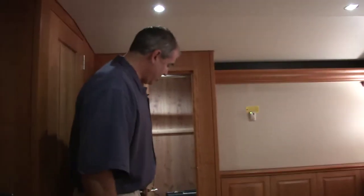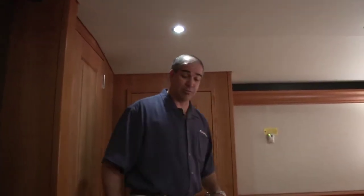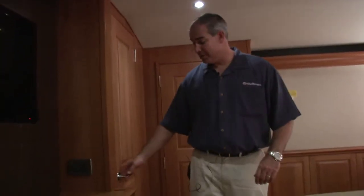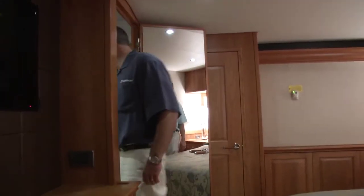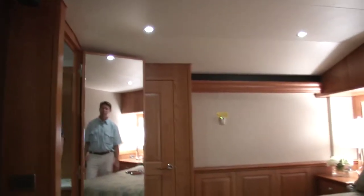Got a closet with some more storage for owner stores. Cedar lined. All closets are cedar lined. Actually, all the compartments that are underneath bunks are cedar lined. Yeah, let me turn that fan off. Okay, I got all the lights on.